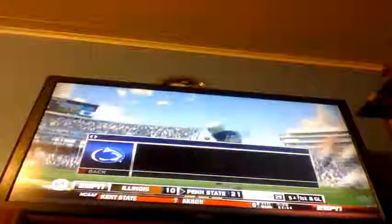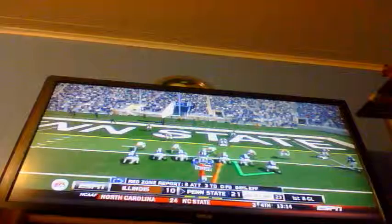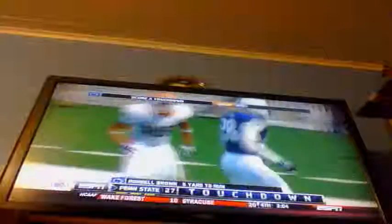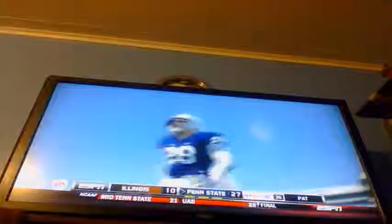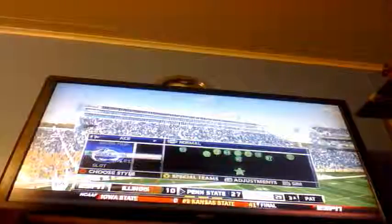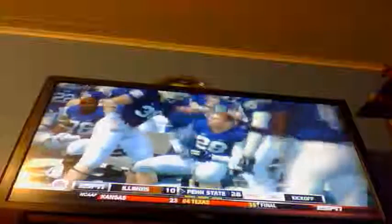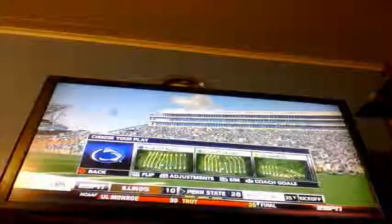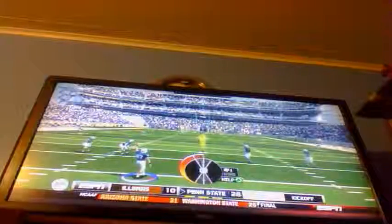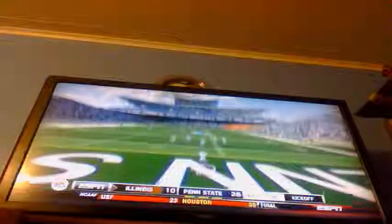The crowd is on their feet. They are going to seal the deal. With another touchdown here by Brown. Touchdown, Penn State. Brown once again getting it. Extra point is up, and it is good. And it's kicked off to Illinois with 1:30 left. They ain't returning that one.